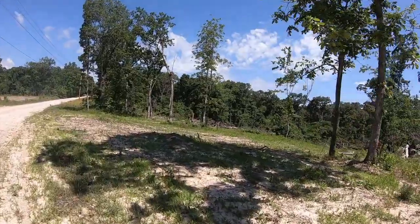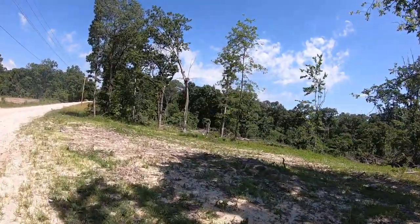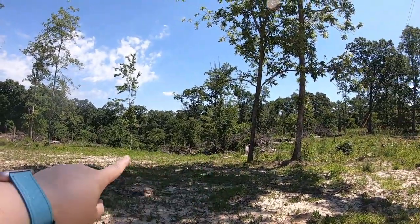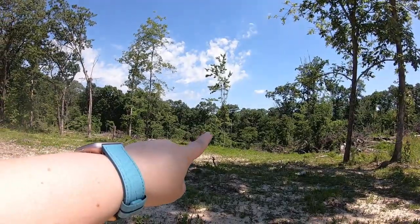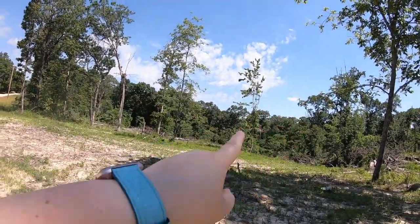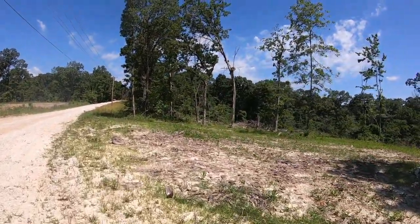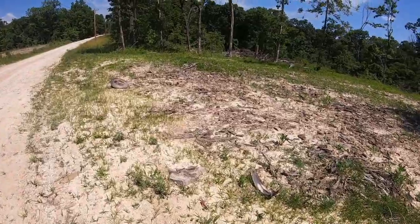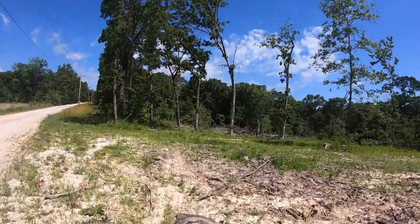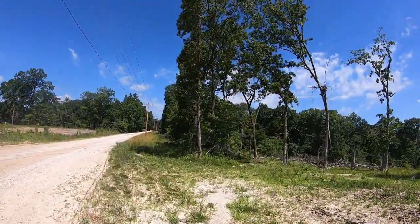Pictures don't do this place justice at all. You can see a little bit more. Right in there's the gully. There's the meadow. If you look where that line of trees is, it goes clear back there. And go right over here. See, they just ripped it all up. That's just frustrating, but it'll be so worth it when it's done. They left some of our trees up.